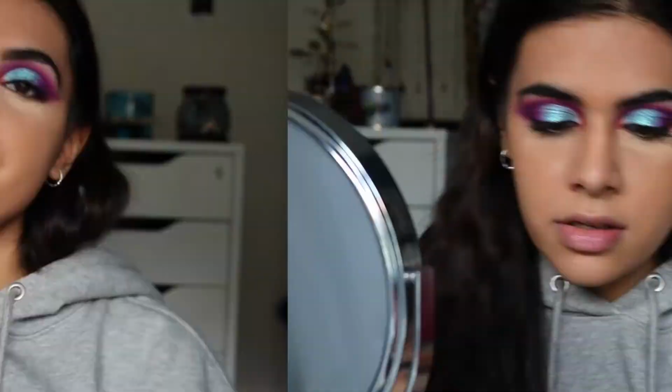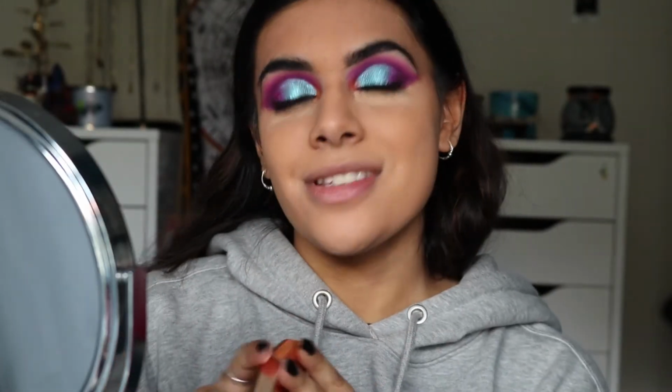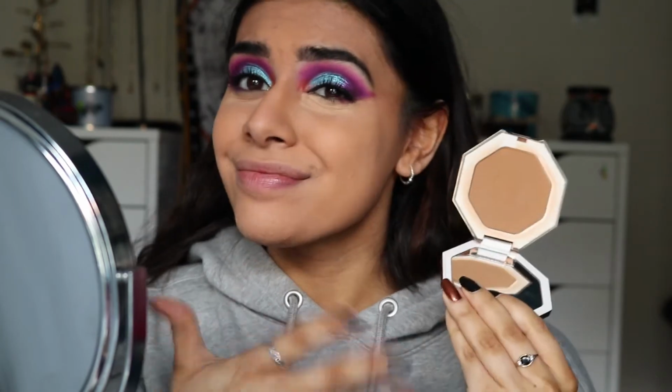Okay, while that's baking under there, I'm going to do bronzer. I'm going to use the Fenty bronzer in Private Island, my fave.